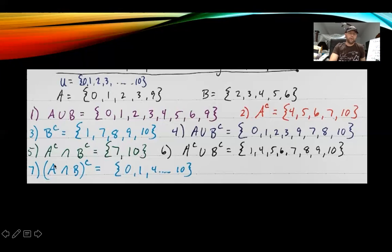And finally, we have some operators in parentheses. So A intersect B would be the intersection of A and B, but then we have this complement out here, which means not. So it would be everything else. A intersect B was 2 and 3, but the universe is 0 through 10 integers. So you see that if you take out the intersection, 2 and 3, what you're left with is the integers from 0 to 10, excluding 2 and 3. So hopefully that worked out.